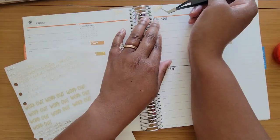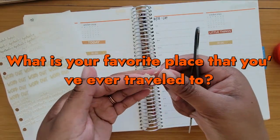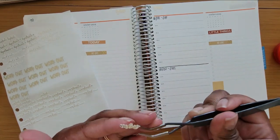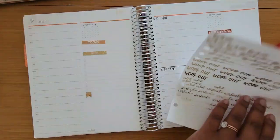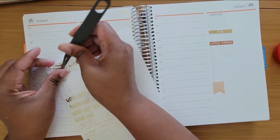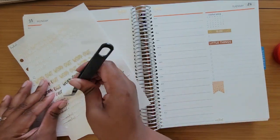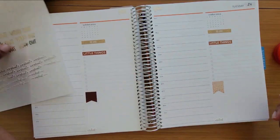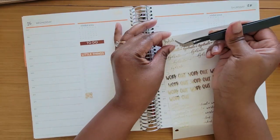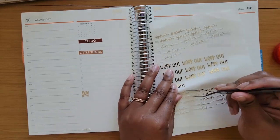So, what is your favorite place that you've ever traveled to? Shockingly enough, it is not Paris, France. It's actually Queenstown, New Zealand. Holy smokes. It's basically heaven on earth. It is so unreal. It is so, so beautiful.